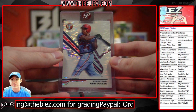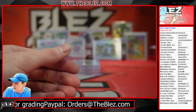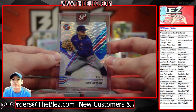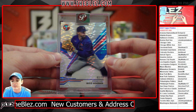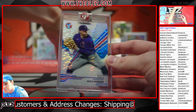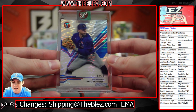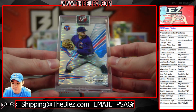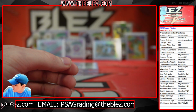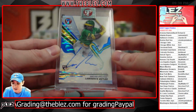Kirby Puckett on the Pristine Refractor for Minnesota and Daniel. Nico Horner, one more for the Cubs out of 75. Nice. We actually have two really cool cards. I was going to save this last auto for last, but kind of can't do it. Nico Horner here for the Cubs one more time. But for Oakland and Steezy, let's go, Steezy.